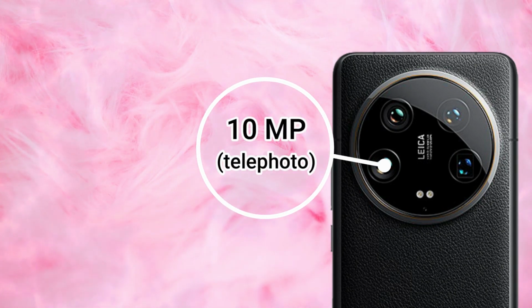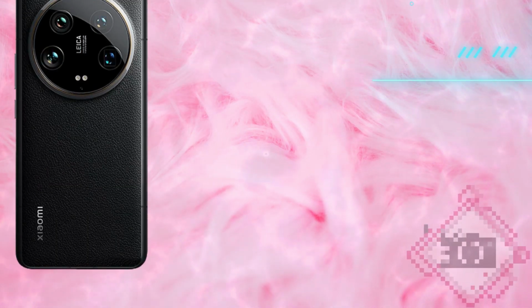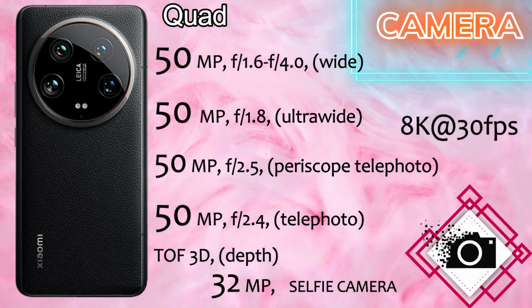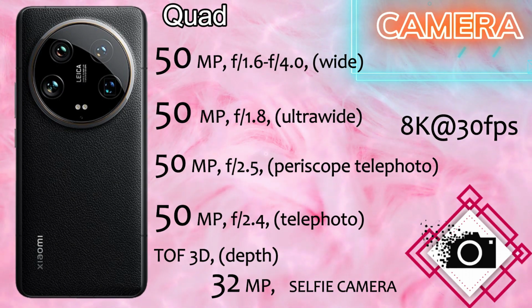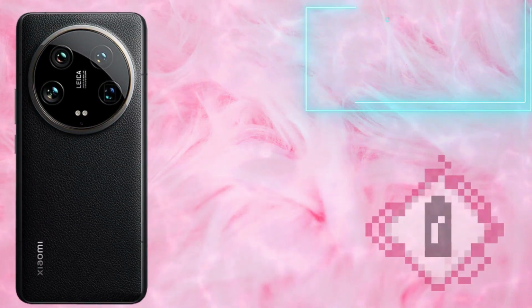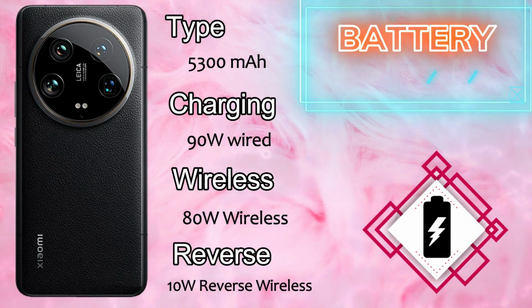Let's go to the camera. It comes with quad camera setup. The main sensor is 50 megapixel wide 1 inch sensor, and 50 megapixel ultra wide, 50 megapixel periscope telephoto and 50 megapixel telephoto, and it has TOF 3D depth sensor, and it records 8K 30fps video with main camera. The selfie camera is 32 megapixel and it records 4K 60fps video with selfie camera.